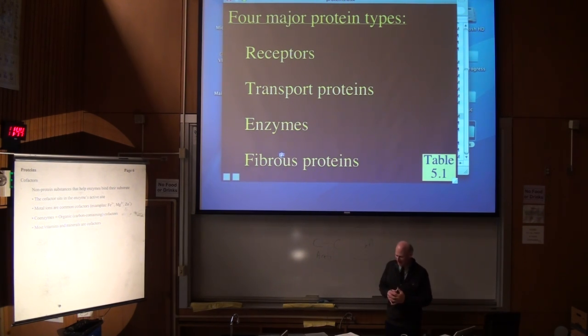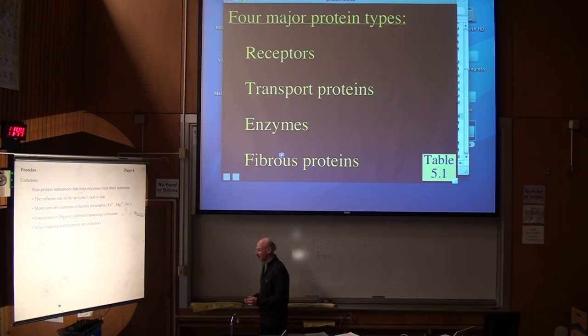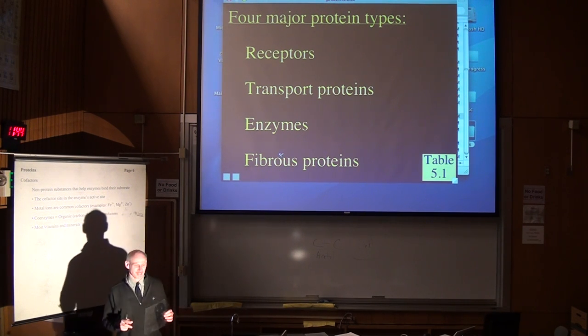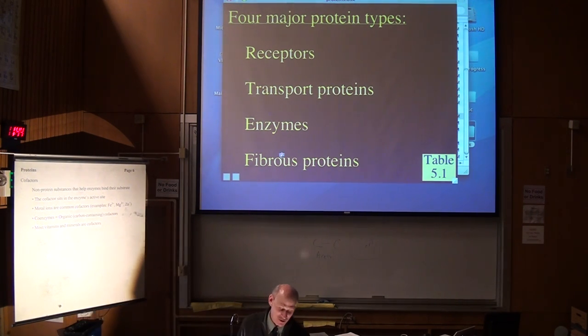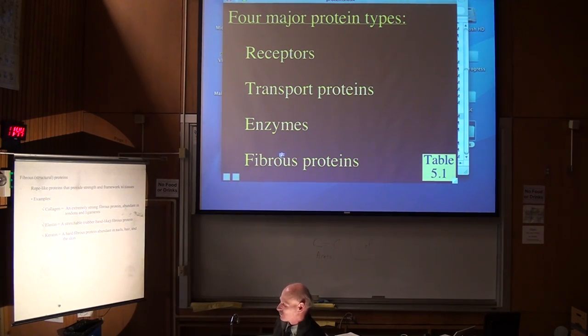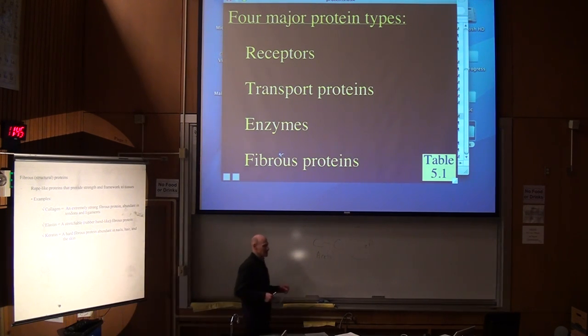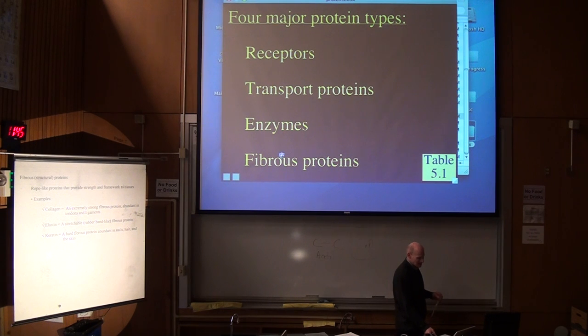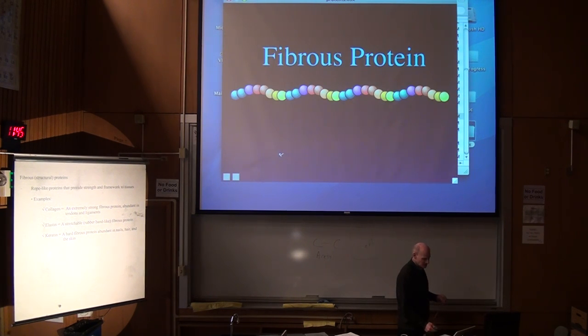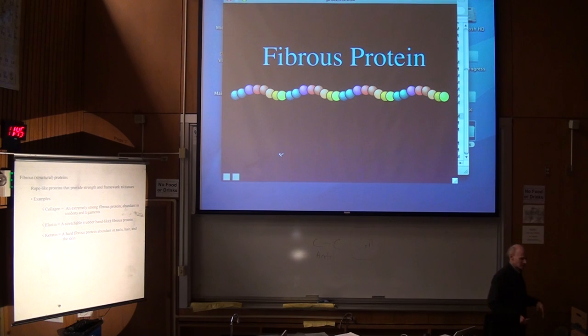The fibrous proteins are kind of different from the other ones on this list. Fibrous proteins are not highly folded, and fibrous proteins don't have a binding site. They don't have a site that they latch on to other molecules, and fibrous proteins really don't carry out any kind of chemical reaction or anything like that. Here's a cartoon of a typical fibrous protein. Notice it's not highly folded. It has a little bit of hills and valleys to it, but for the most part it's mostly straight.